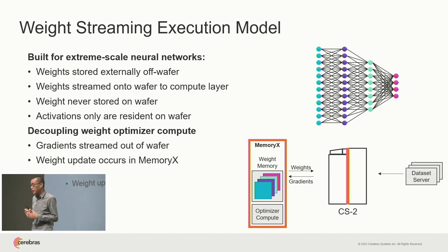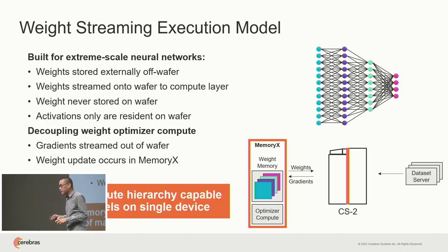On the backward pass, gradients are then streamed out of the CS2 back to the MemoryX, where we have local compute to perform operations like the weight update and optimizer. So you can think of it as a cluster level memory and compute hierarchy that's designed specifically for massive models.